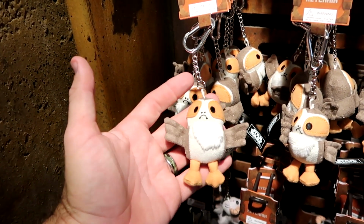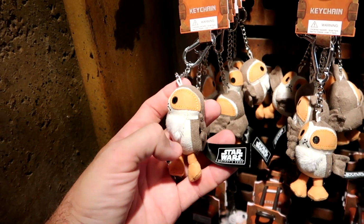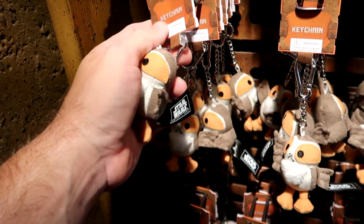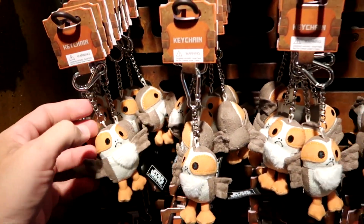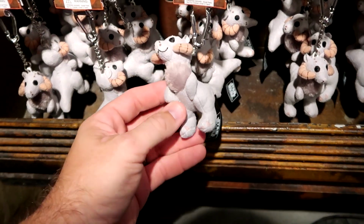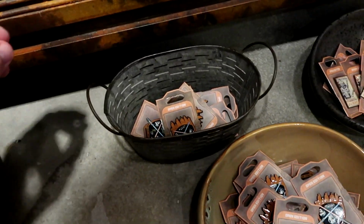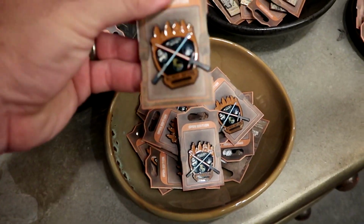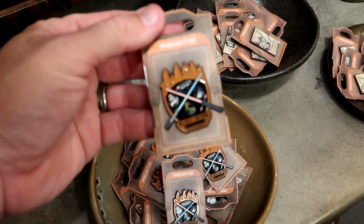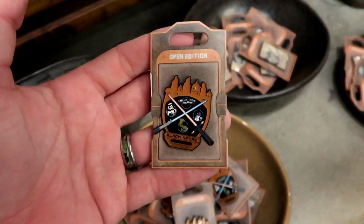Look at the little plushy keychains they have of Porg. That is really adorable. It comes with a carabiner and a little tag that says Star Wars Galaxy's Edge. $14.99 for Porg. Look, they have a couple other offerings here as well. $14.99. I love that though. That is really cool. And they do have baskets and baskets of pins here. Look at this one here, Black Spire Outpost. You have like the dueling lightsabers. $11.99 only. Like that is a pretty good deal.